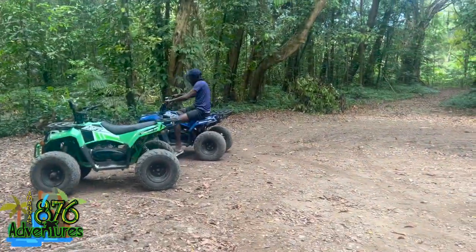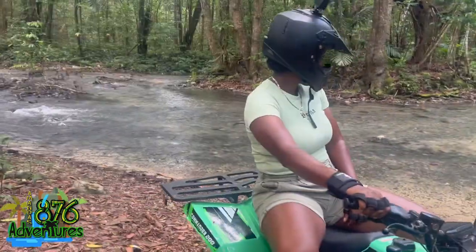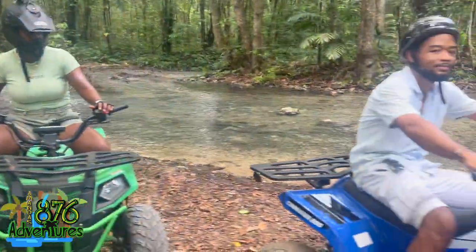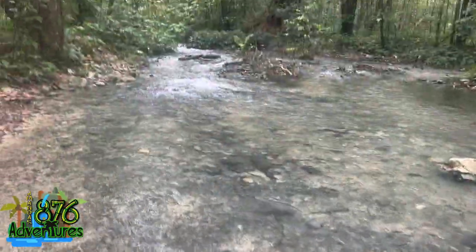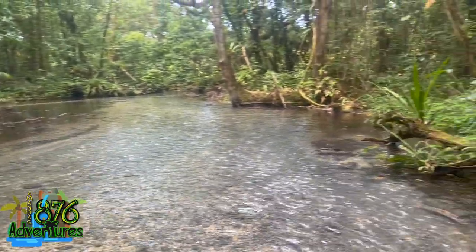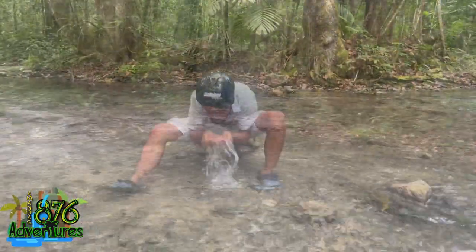And this is just a very nice tour. The only issue I would say that I have with this particular ATV is that there's a little muffler beside your leg, so when you're riding, it kind of burns you. So if you can wear a sleeve on your leg, that would help, or wear pants, that would help. So when we stop by the river, you want to cool off and anything like that, you can.